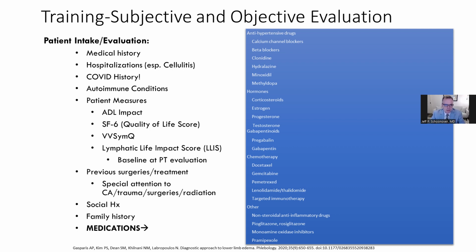For our EMR, just like Dr. Aggarwal mentioned too, we're trying to capture these quality of life impact scores as well. Not only just seeing the ADLs, but as appropriate, plugging through VB-SymQuick. We use the lymphatic life impact score at the baseline and at the end of therapy to show the improvement for the patients.